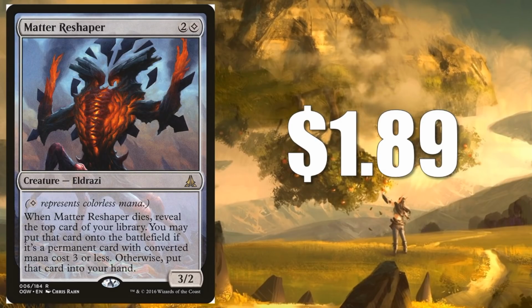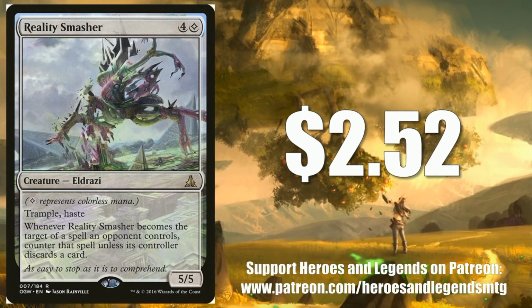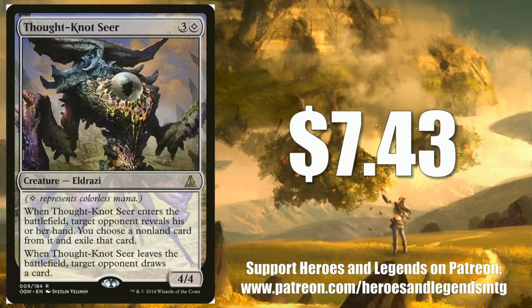Kind of the same story here. Matter Reshaper at $1.89. It sees play in all the same places. Reality Smasher, here's the third one, $2.52. Additionally, though, this sees play in the Vintage builds as well. Same thing with Thought-Knots here. You're going to find this in Vintage Eldrazi decks as well as the others at $7.43.